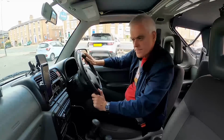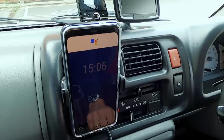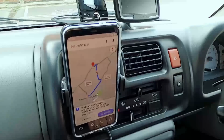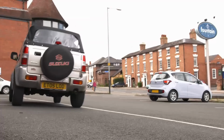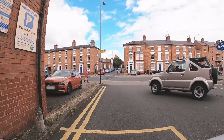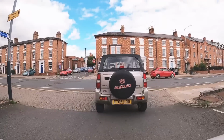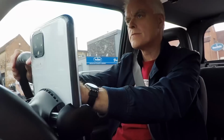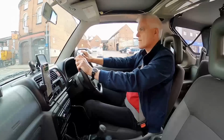OK, Google. Navigate me to the farm, Stratford-on-Avon. It offers a simplified touch interface, and unlike Apple's CarPlay, you can use the phone on its own and don't need a compatible head unit. It's time to get back on the road and pick up Mrs. Bentley's supper. Advantages of Android Auto over the Echo are that you can see maps and directions while navigating, and you don't have to stop to get started.